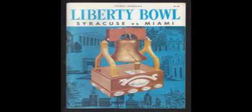Syracuse University is in a bowl game for the 4th time in 6 years. They lost to CCU in the 1957 Cotton Bowl, lost to Oklahoma in the 1959 Orange Bowl, beat Texas in the 1960 Cotton Bowl.